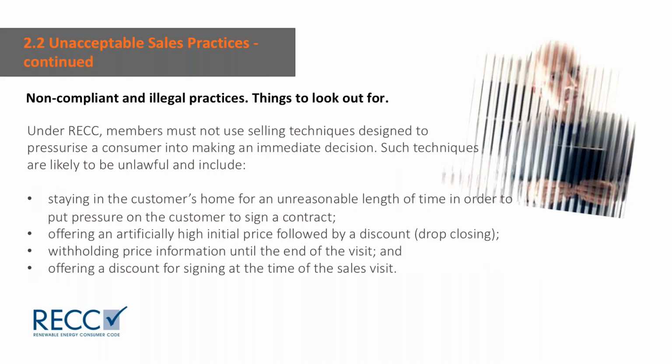So non-compliant practice is likely to be illegal practice. So if the company is not compliant with the Consumer Code, it's likely to be illegal as well. So under RECC, members must not use selling techniques designed to pressurize the consumer into making an immediate decision. And such techniques are likely to be unlawful and include things like staying in your home for an unreasonable length of time in order to put pressure on you to sign a contract, or offering an artificially high initial price followed by a discount. That's called drop closing. Other examples would be withholding price information or offering a discount for signing at the time of the sales visit.